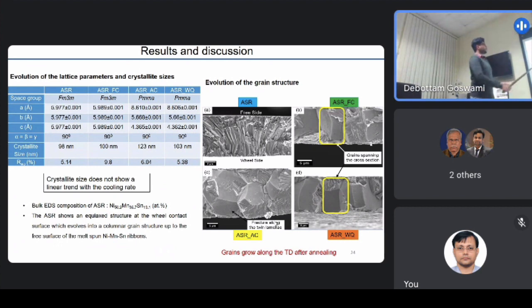Similarly, the microstructure of the ribbons also changes significantly as we change the cooling rate. The equiaxed grains are growing along the TD of the sample, and they now span the whole cross section of the ribbons. However, the air-cooled ribbons also have large grains, but smaller equiaxed grains were also observed.